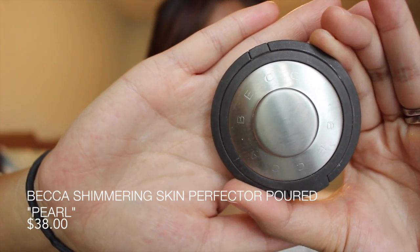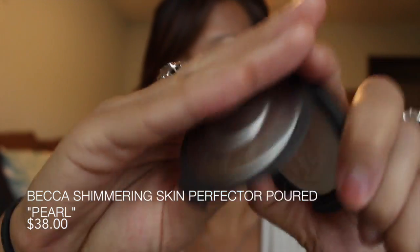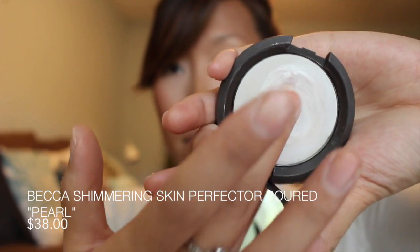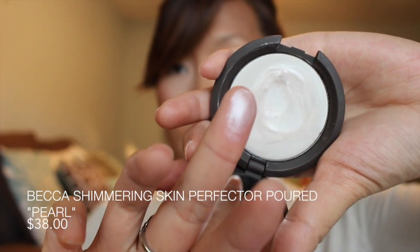This is the Becca Pearl highlighter, which I believe is the poured version. It's kind of like a creamy eyeshadow, very similar to those Maybelline tattoos. Was it Maybelline? Maybelline made those color tattoos. They're very similar to that consistency. I absolutely love this color Pearl.